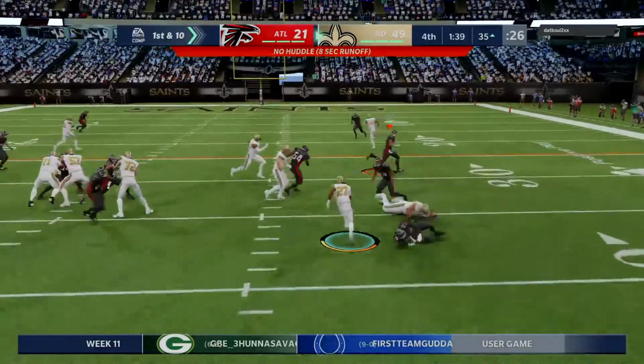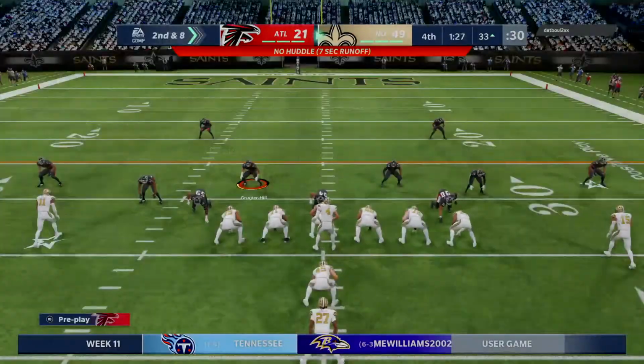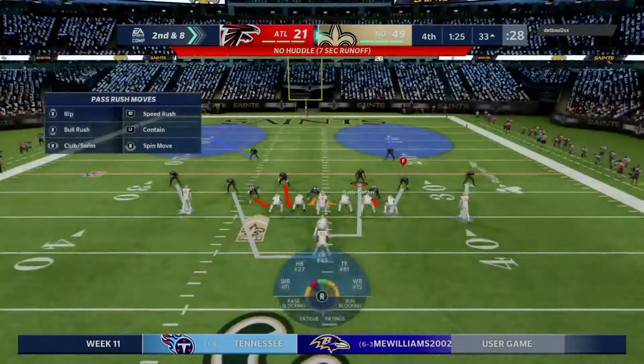Running game working. They'll stick with it on 1st down. And a short gain down to about the 33. Jones again, the ball carrier. The last run got a couple. Here's 2nd and 8.